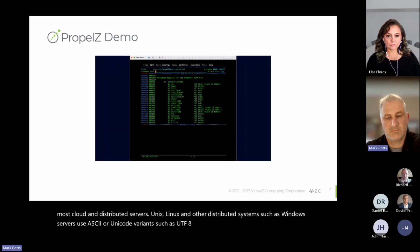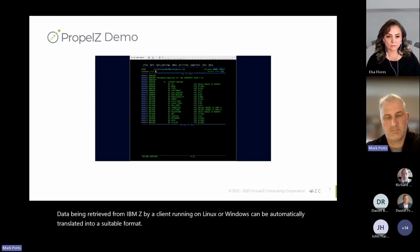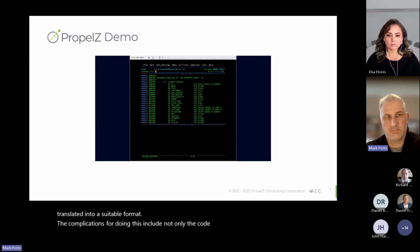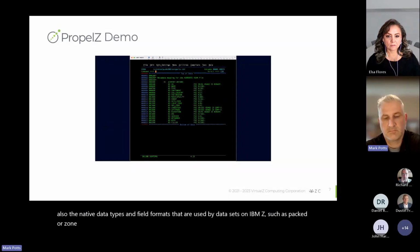Automated data transformation is an extremely powerful feature that VirtualZ provides out of the box. Data being retrieved from IBM Z by a client running on Linux or Windows can be automatically translated into a suitable format. The complications for doing this include not only the code pages, EBCDIC to ASCII, for example, but also the native data types and field formats that are used by datasets on IBM Z, such as packed or zoned decimal, various binary formats, date-time formats, etc.